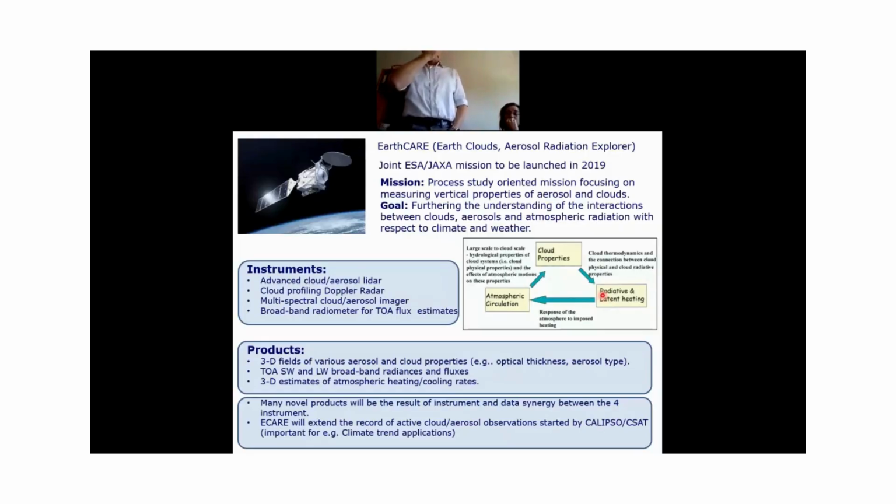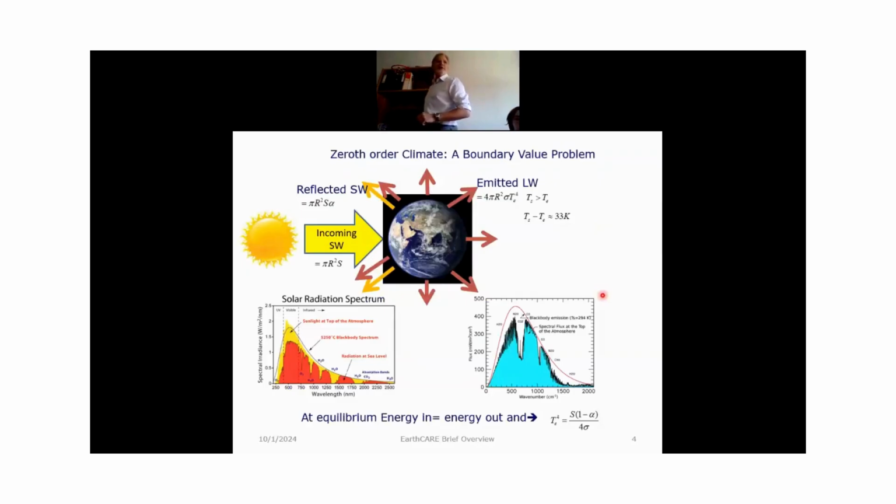And the idea is to put this all together, and then that gives you the ability to do kind of an online closure experiment. So the LiDAR and radar give you the best vertical profiles of, let's say, the cloud and aerosol properties along the nadir. Do I need to review the idea of radiative balance in the atmosphere?